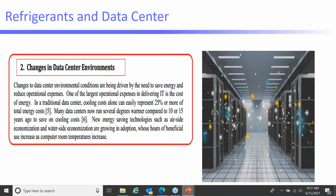Now, data center IT equipment like servers requires a significant amount of cooling, and that can be about 25%, if not more, of the energy cost of the data center. So the operating cost of a data center is significant for cooling. This makes the energy efficiency of the cooling system very important for the data center. It makes it paramount, from an economic point of view and also from an environmental point of view.